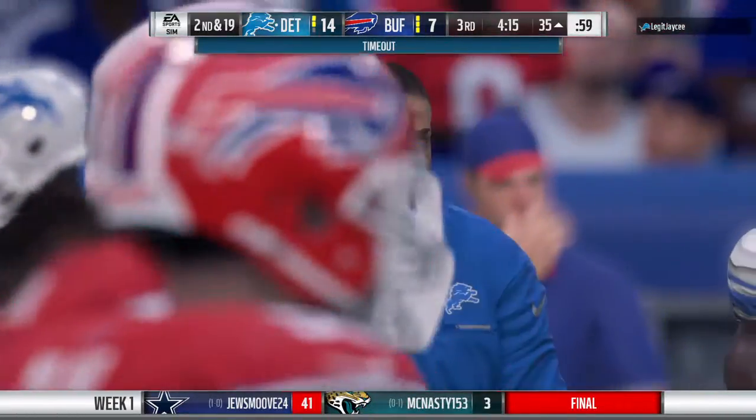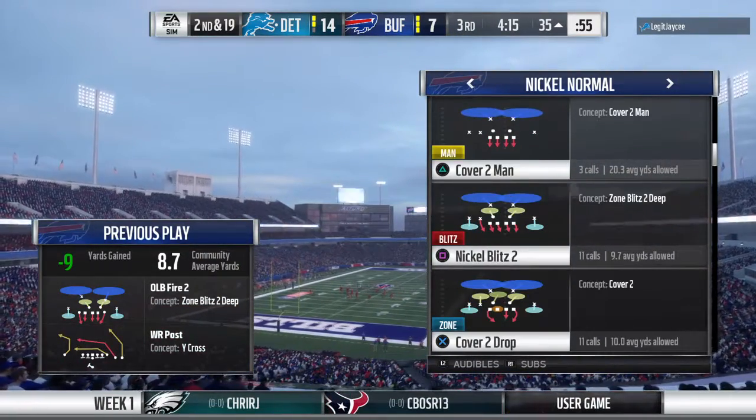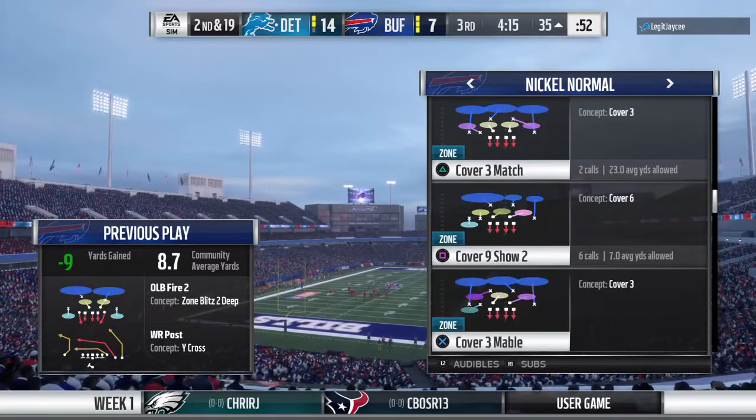Now with the play clock down to 2, we're going to get a timeout here. It's just their first, so 2 remaining as they burn one here in this third quarter.